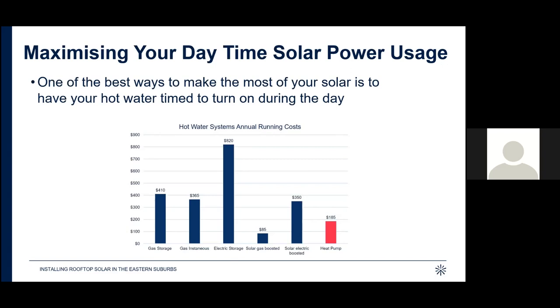So gas has always been pretty popular, but the significant price there is $400 a year, costing you a bit over $1 a day. Gas instantaneous is about $1 a day. That's not too bad.